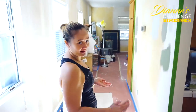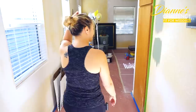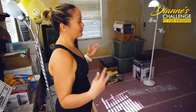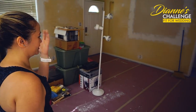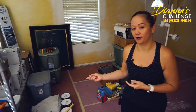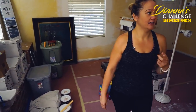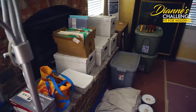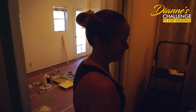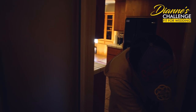So this is the hallway that leads to the front of the house. This is going to be our main living room, the formal living room, I guess you would call it. As you can see, there's a lot of work to be done. We've still got boxes going on. And Dave and I are planning to finish painting this room this weekend. So it's gotta get done. More work to be done in the hallway here. As you can see, Dave is hard at work, taping things down and getting ready.